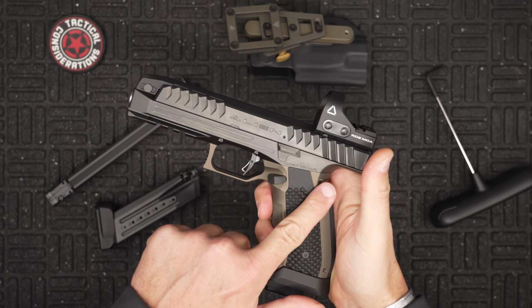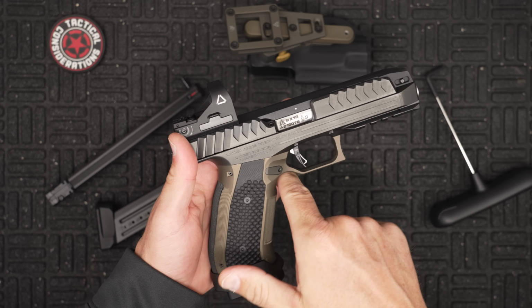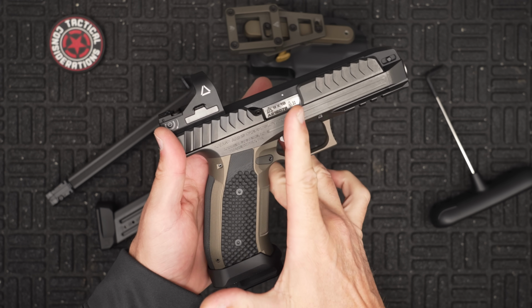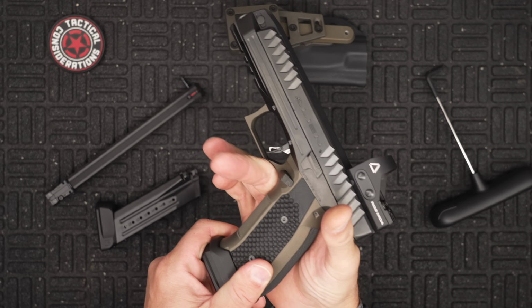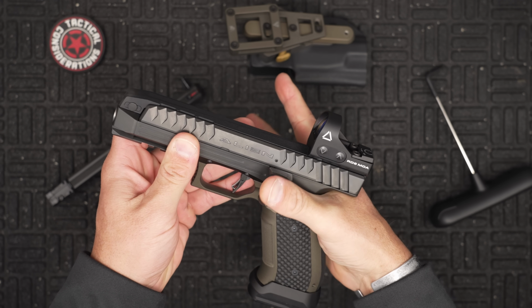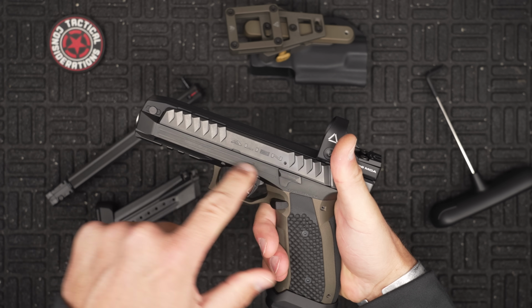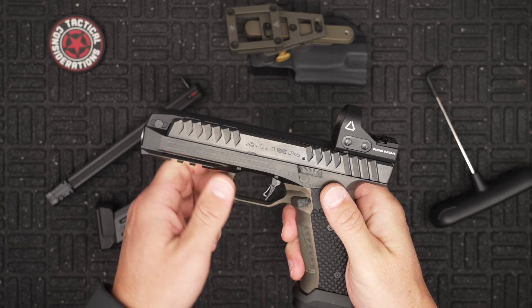Pretty awesome. Slide stop, slide release right there. It is single-sided on both those controls. Very nice single finger groove right there. Nice single undercut to get your finger way up in there like that. Just well done on every part of this frame. A lot of area to get really high up in there on the back strap, so you can get the web up in there. And that, remember, is where the barrel is in line, so it's a super low bore axis.